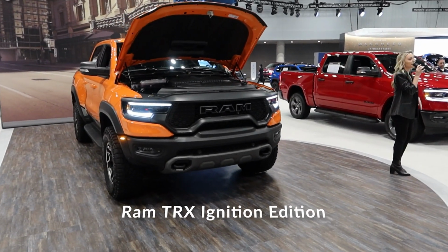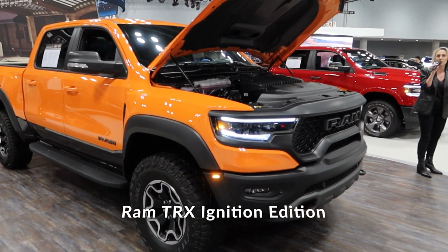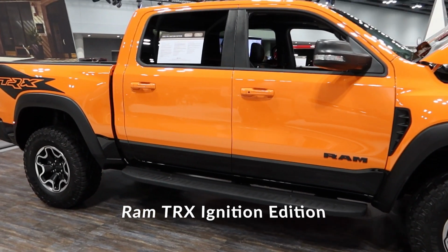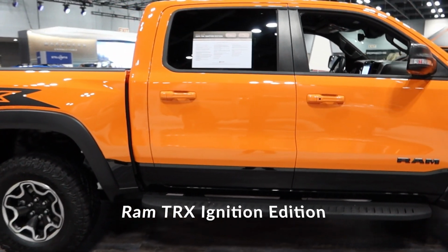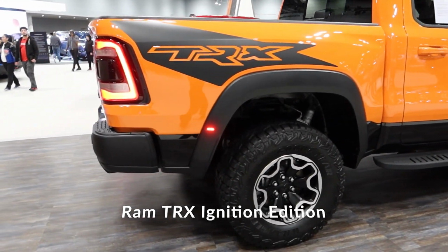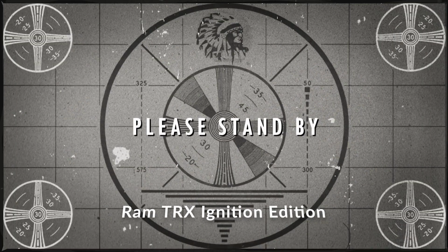It is marked and branded as the TRX. You'll see that it has customized badging on the front hood of the truck, but also on the side as well. As it is colored, the ignition orange color is what we call it. It is a limited edition color. There were only 875 made in the United States. So as of right now, they're all sold out.